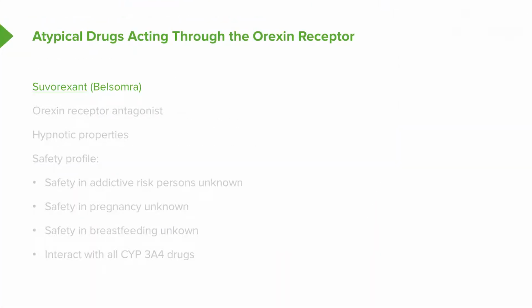Let's move on to the atypical drugs that act through the newly discovered orexin receptor. Suvorexant is an orexin receptor antagonist. It does have very good hypnotic profiles. Let's take a look at its profile issues, though, with respect to safety.